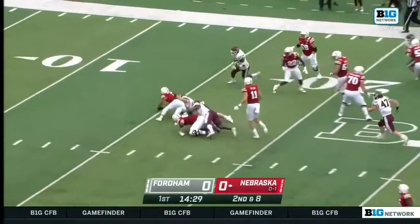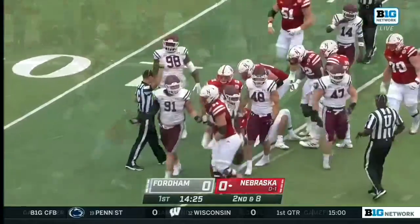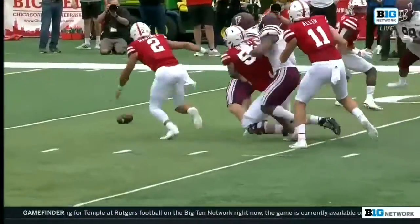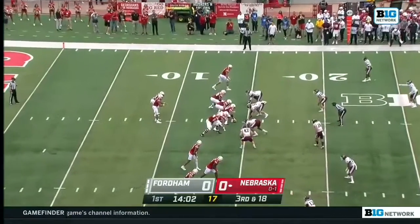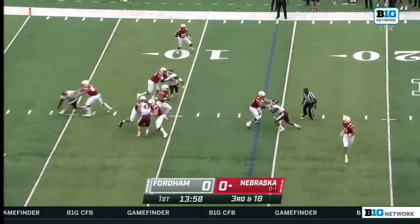And here's a missed exchange. The ball is on the ground as Martinez tried to hand it off to Urban. We want to play a clean game. We don't want to have any kind of mistakes. And by virtue of that, it puts them in a 3rd down and 18. First drive of the game against Fordham.